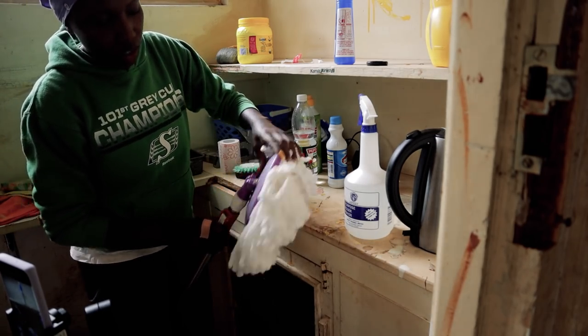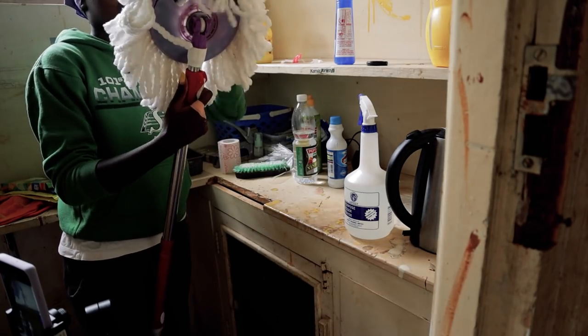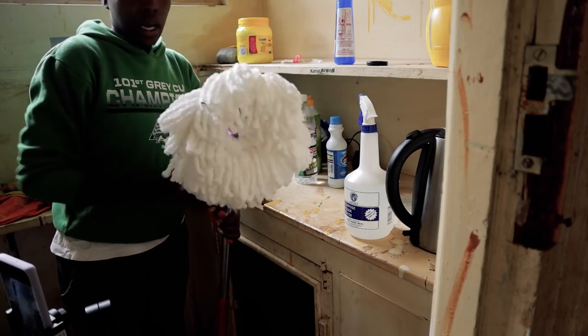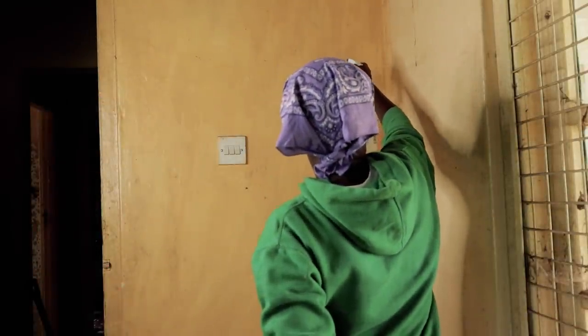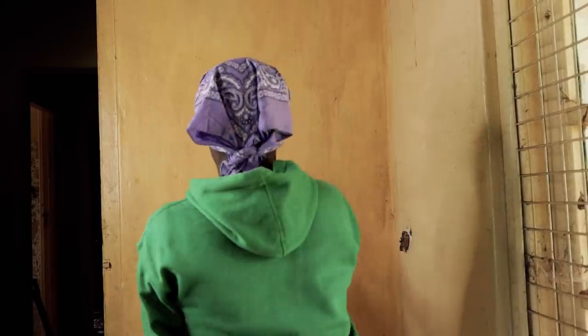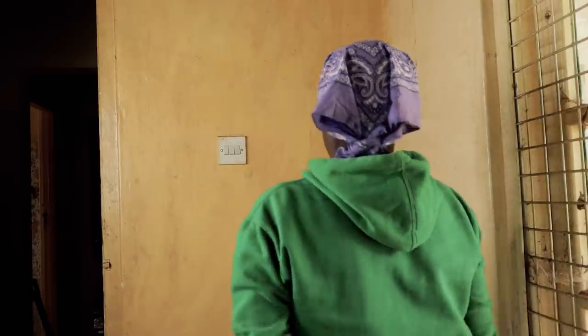Okay, let's see if it will do this potion at least. No! What was making it big? See, they're supposed to be one size fits all. Ah, yeah, let's go. So we're gonna start on this. Okay, now I get it.